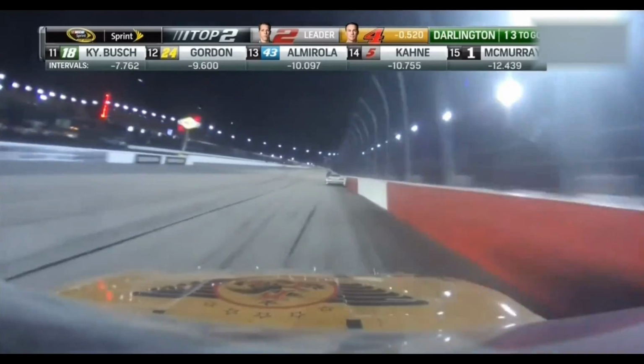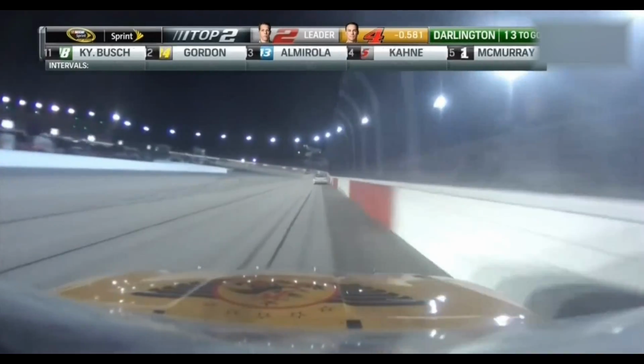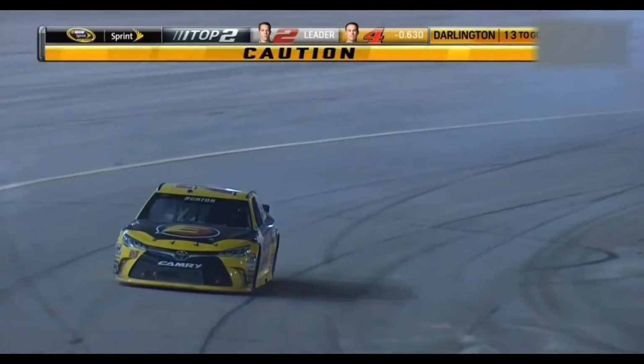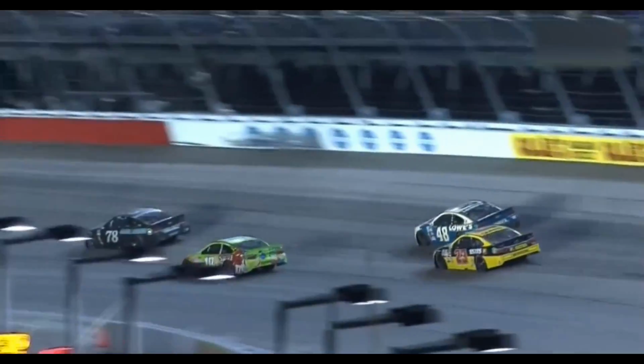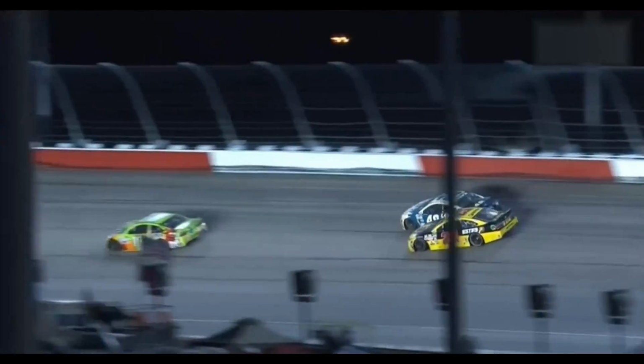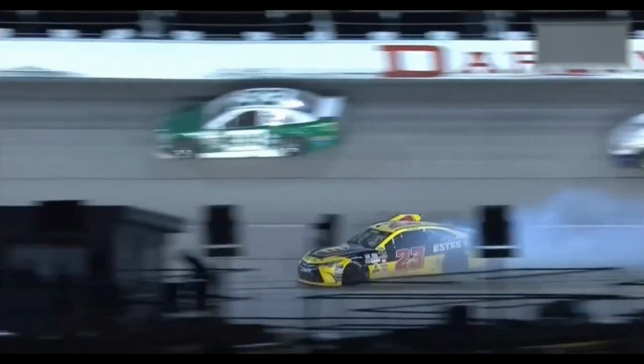Dave? As we get down to the final laps here, under 13 laps to go, you mentioned the new race package, and we got a spin in turn 1 and 2. Oh my goodness. Most cautions here in the Southern 500. He was underneath the 48, kind of in the middle of the racetrack, and it just gets loose. We've seen that a bunch today, being loose underneath another car.